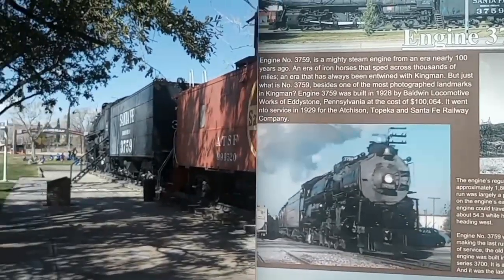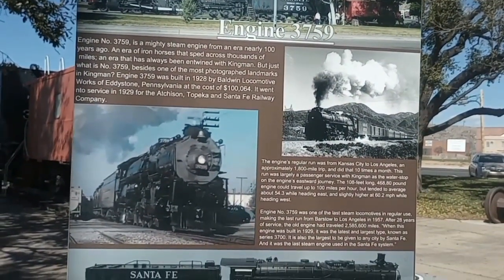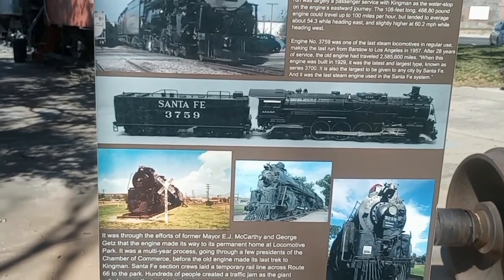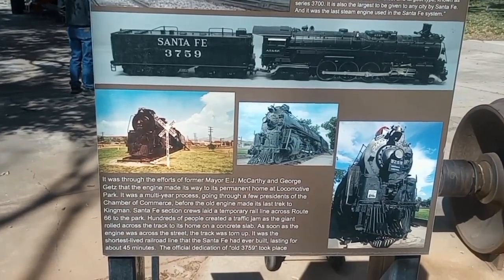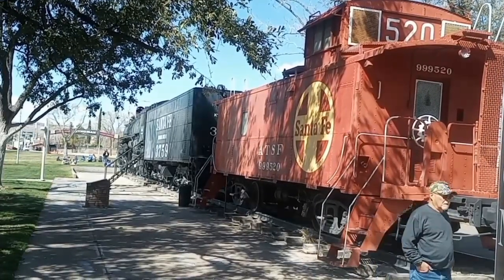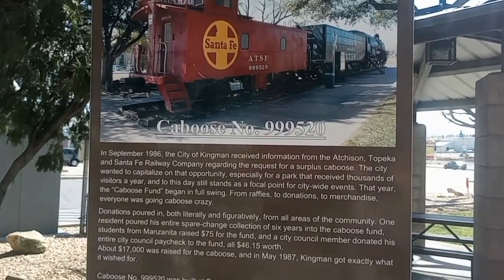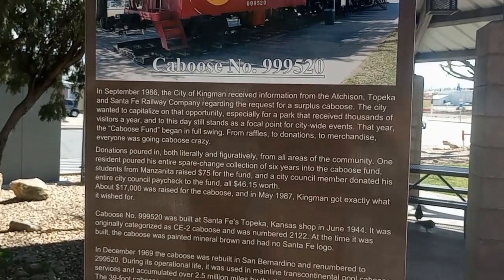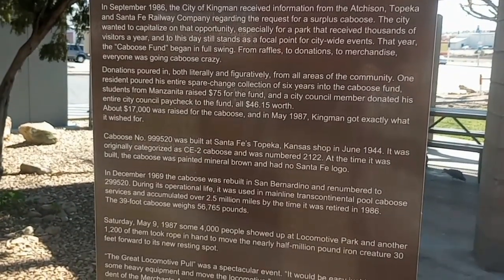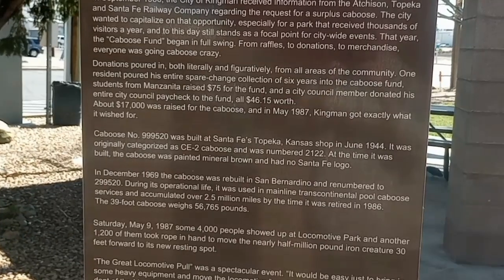Said its regular run, on this engine right here, was from Kansas City to Los Angeles. It did it 10 times a month, it says. Very cool piece of history. It's the story on the caboose that's part of that display there. Said this caboose was built in Topeka, Kansas in June of 1944.